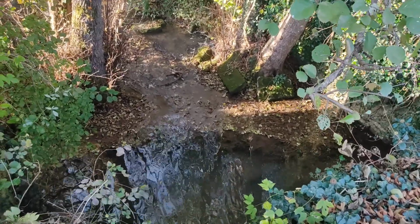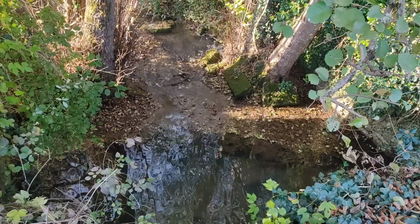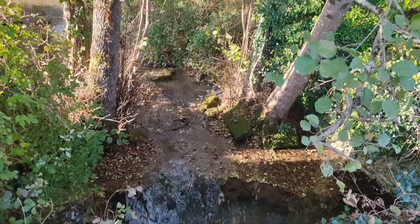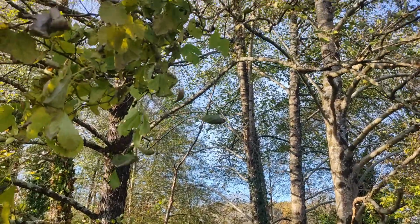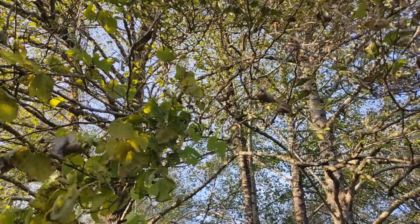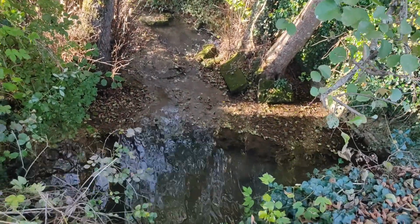Here I think was like an old fish trap. We're going to get someone to come and take these trees out to try not to damage the stonework anymore. They used to block it off and release some of the water and catch some of the fish. One of the ways they got food.